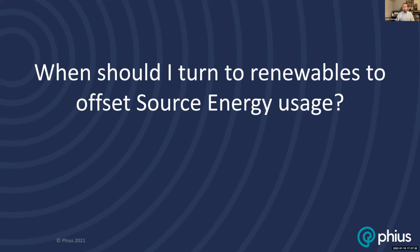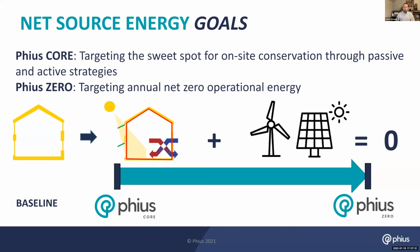So when should I turn to renewables to offset source energy usage? Phius has two targets, the Phius Core, which targets that sweet spot that we mentioned before, and then Phius Zero, which is targeting a total net zero operational energy. Now, even in a Phius Core project, it may be that your energy use is a little high and you'll need some photovoltaics to hit the targets. That's allowed and that's sometimes required, in fact. But with the Phius Zero, you're almost guaranteed to need photovoltaics, because that's the only other source to get your energy.